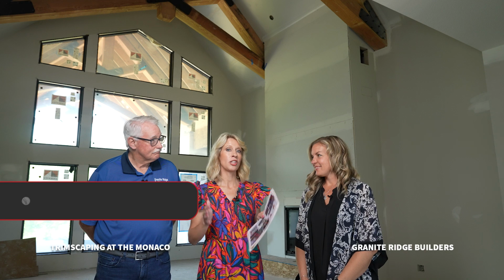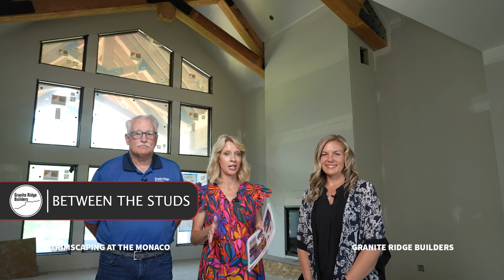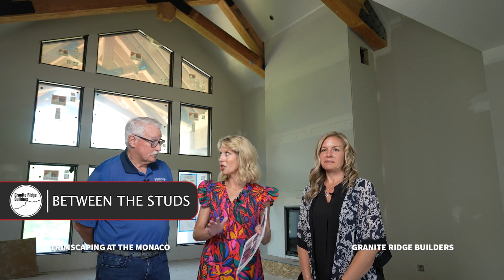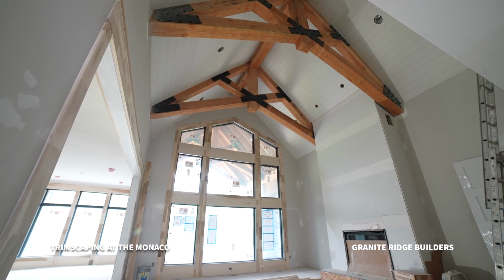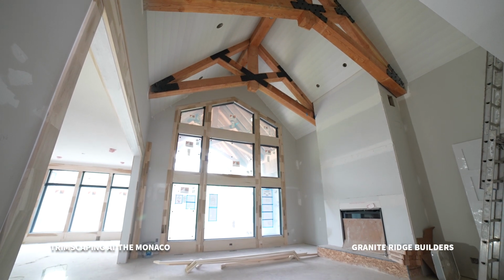Well, we are standing in the grand great room out here at the Monaco, and this is going to be your first impression when you walk through the foyer door and you see what's behind us. My first thought is wow as I look up. I'm talking about the ceiling in this home.